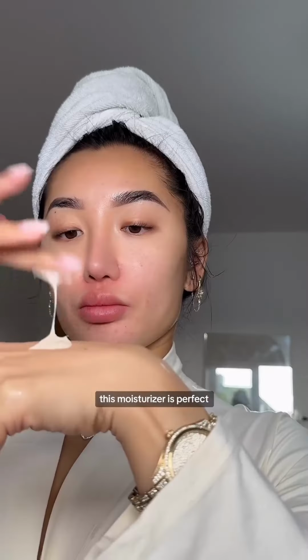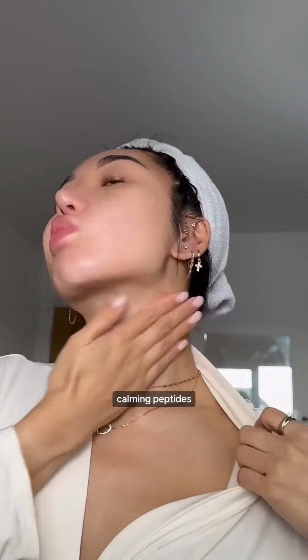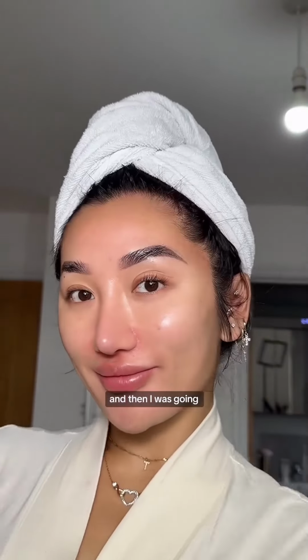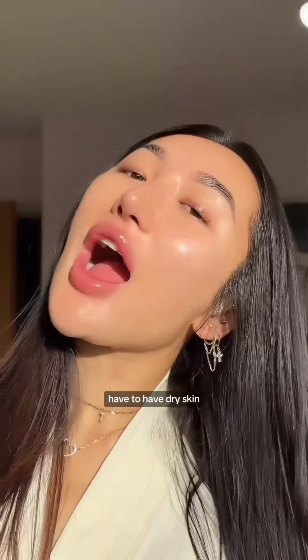This moisturizer is perfect for anyone who has sensitive skin. You can see around my nose, I have a lot of redness and irritation. This moisturizer has calming peptides to help soothe the skin. Always bring down the moisturizer to your neck and on your hands. And then I want to go and give myself a nice blow dry. Look at my skin, she is glowing. Just because you're doing dry January doesn't mean you have to have dry skin.